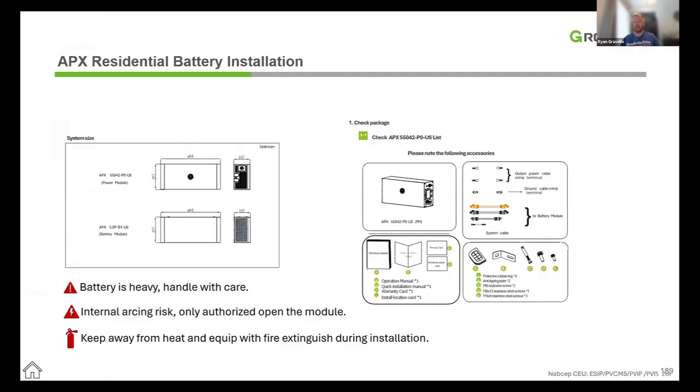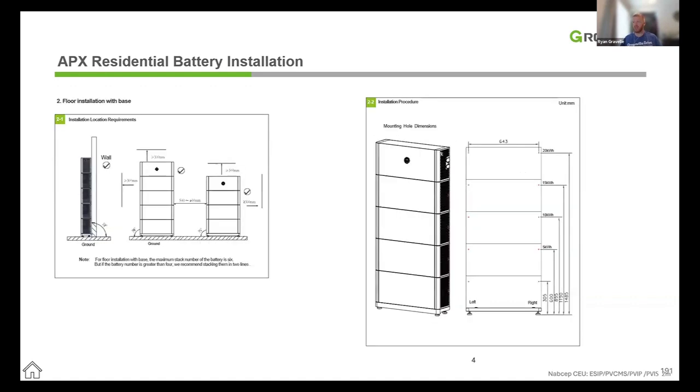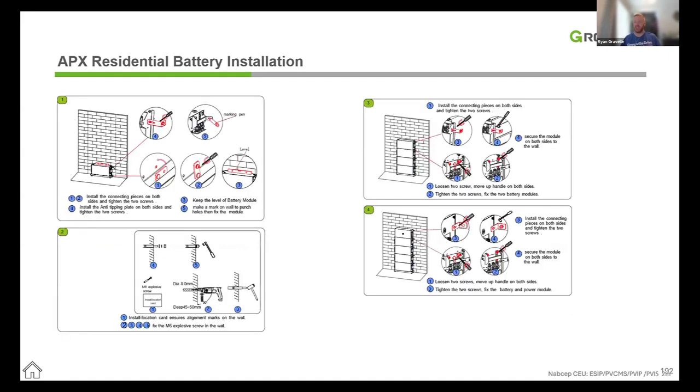Pretty straightforward. APX, the battery itself, again, it's a very straightforward modular design. The uppermost component is the power module itself, which effectively will communicate back with the SYN and the inverter to make sure that battery is being charged and discharged as needed. The battery cells themselves stack below that main unit and come pre-packaged with power and communication cables. Once they are stacked and secured to the wall, whether it be on a wall mount or a floor mount, you effectively would then just wire them in between each of the units, and the communication would go back to the main inverter and SYN.